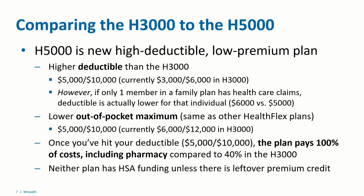So again, the difference is it does have a higher deductible. But if more than one person is covered, the deductible is actually lower because in the H5000, you only have to meet the individual deductible, regardless of how many people are covered. We've lowered that out-of-pocket max again to match all the other plans, making it much easier to compare this Bronze HSA plan to the other plans.